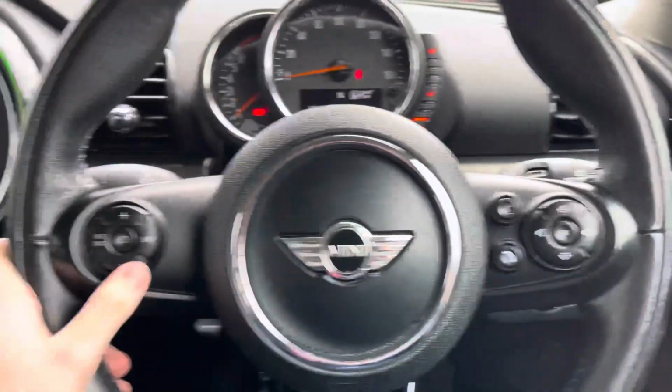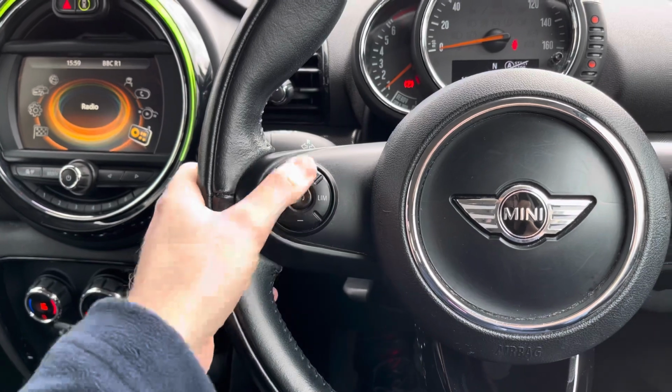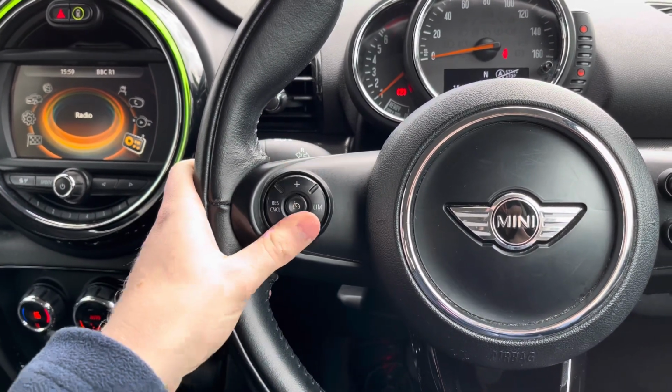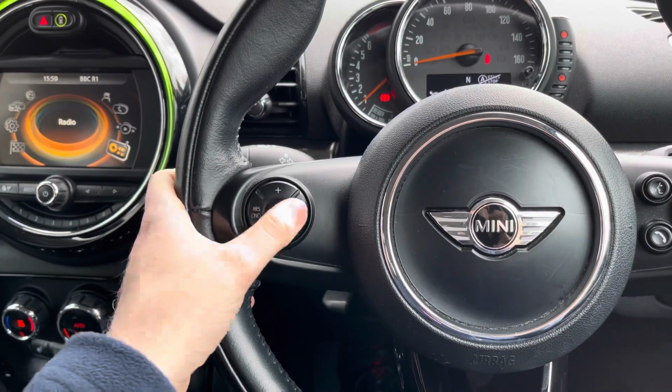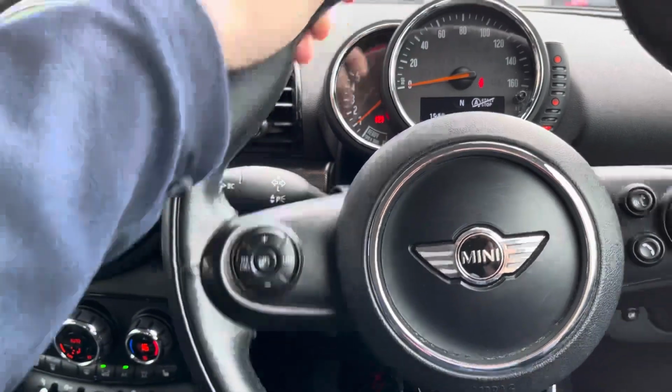You've got some volume controls there to the right of the steering wheel, and here to the left you have your cruise control, which is ideal for those longer journeys. It means you don't have to keep your foot hard on the accelerator the whole time, and it does allow you to arrive to your destination with a bit more comfort and less strain in your foot. Super ideal if you're on the motorway a lot.